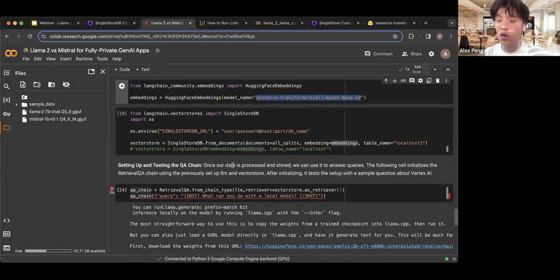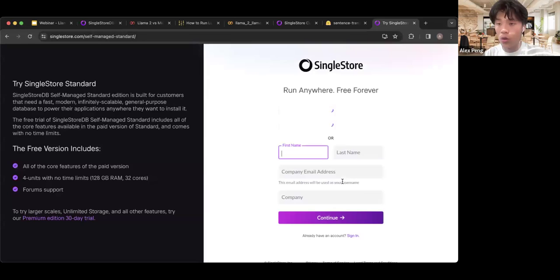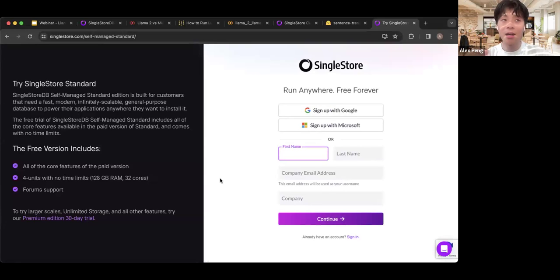Okay, so once you have all of these pieces set together, you're all set to perform retrieval augmented generation with Mistral or the Llama 2 model, using a local embedding model on a SingleStore database. The last detail that I forgot to mention is that you can actually use SingleStore completely locally as well. We do have a solution called SingleStore Self-Managed, which allows you to host your own SingleStore instance entirely locally. So if you would like, you can basically have an air-gapped LLM inference and vector storage box with all of these pieces that we talked about here, right?